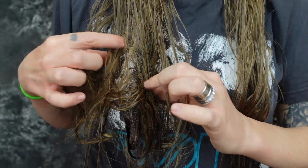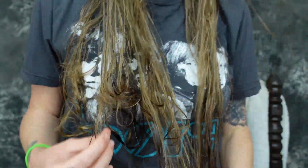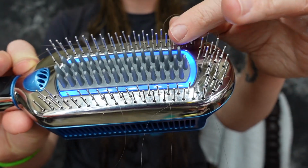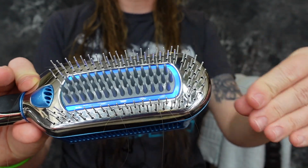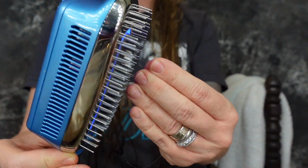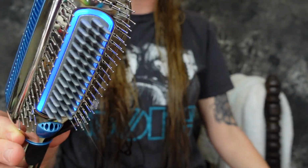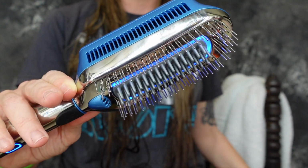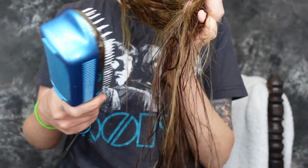Look at that. We got a nice, big, juicy tangle there. Let's go ahead and try to tackle that. I personally would not use this as a detangling brush. If it looks like it's gonna be breaking off or pulling out a bunch of my hair again, I don't know how much I'm gonna try the detangling feature, just because I don't want to sit here and rip my hair out. We'll see if this gets any better.